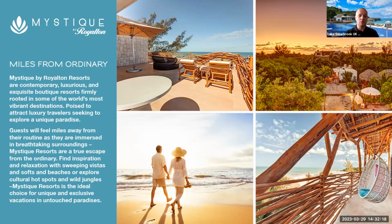The other property we have is Mystique Holbox. And if you don't know where Holbox is, it's about a 2-hour drive from Cancun to the coast, and then a 20-minute ferry over to the island of Holbox. Now, Mystique Holbox is the only property we have which is non-all-inclusive. It's actually room only.